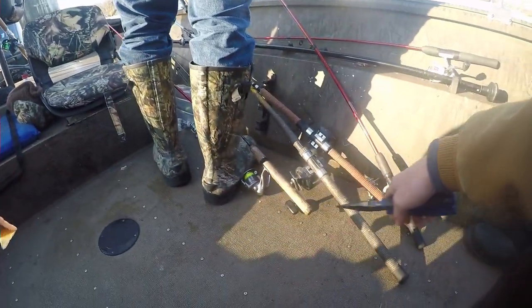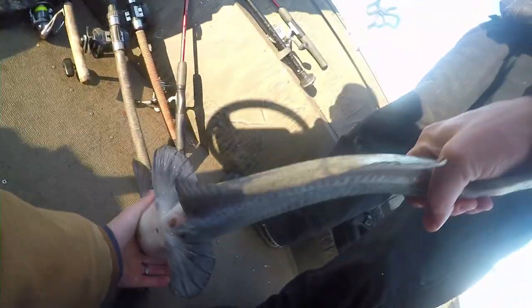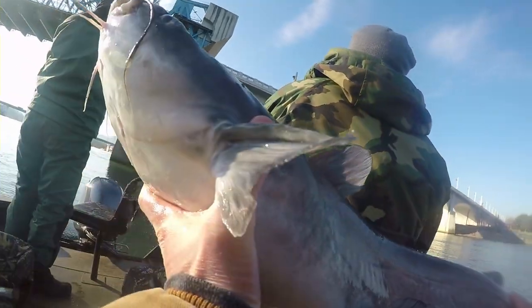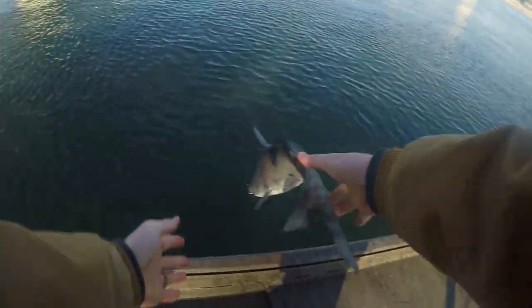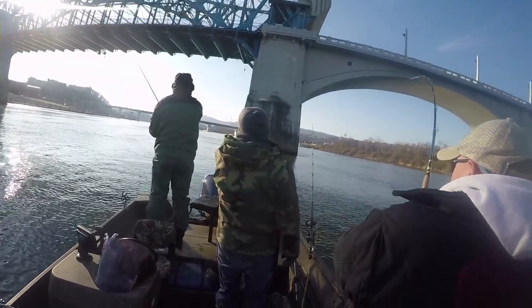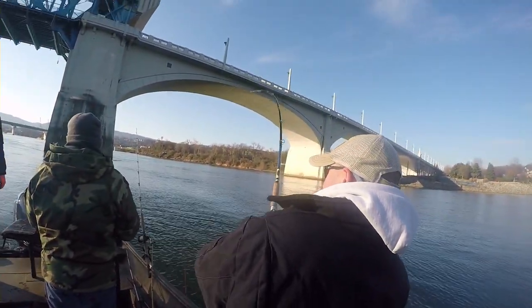So are y'all both fishing the river? Ty's gonna be on watch bar. Oh, that's good. All right, guys, here's Sam and Ty's fish. It's a nice one. How's that one feel? Great.